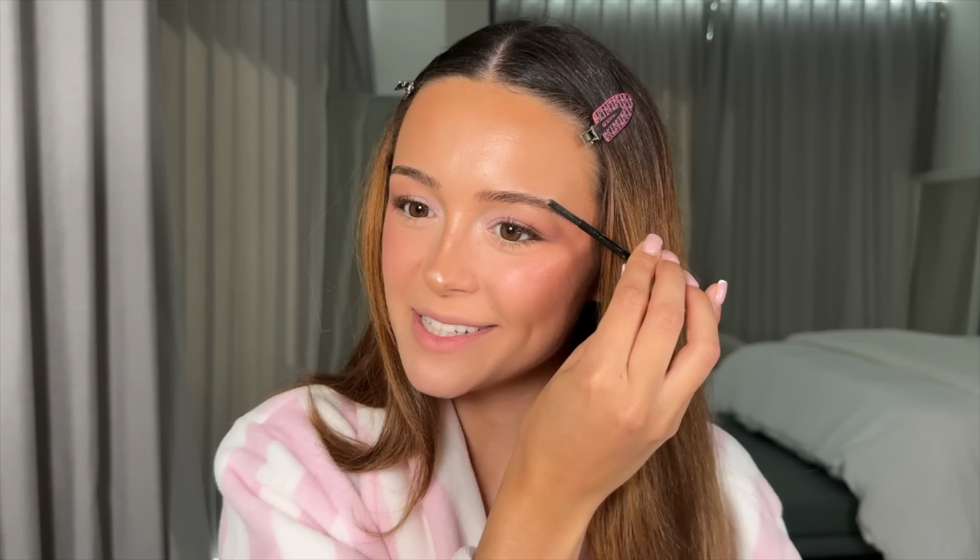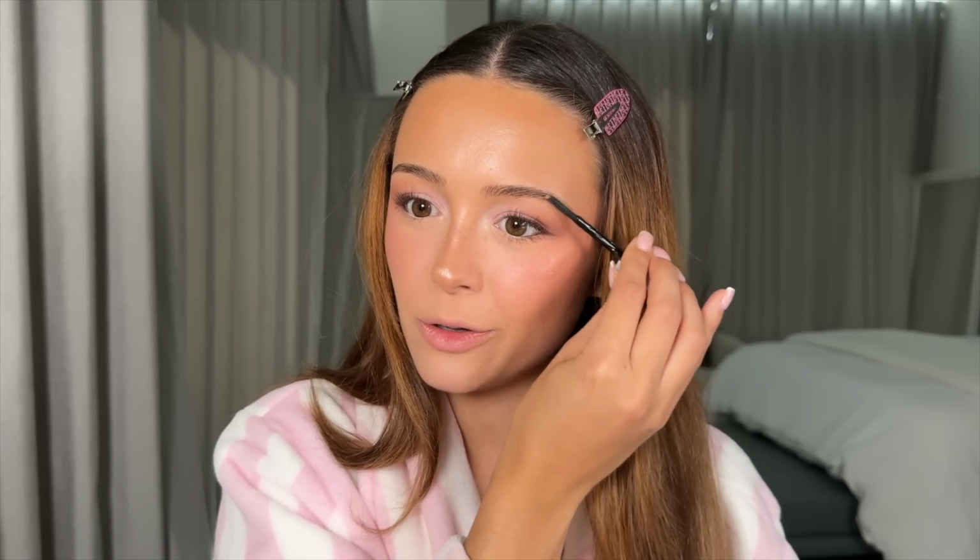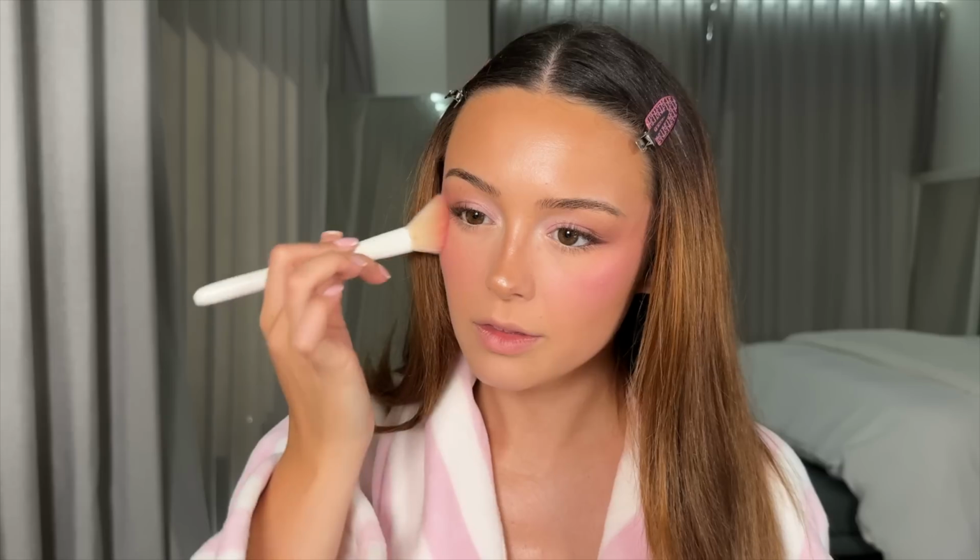So for brow gel, we're going to use the Anastasia Brow Freeze Gel, and I'm so excited to do the lips because I feel like that is going to steal the show, if I can get it right. Also, why does this happen every single time I do my makeup? I feel like the blush has disappeared. Well, it's not completely disappeared, but it's not nearly as bright as it was at the start. So I'm just going to go back over the top and add some more.